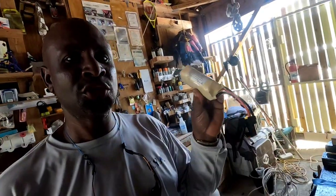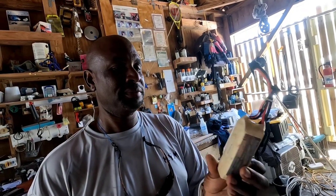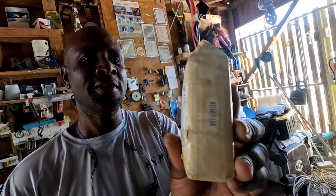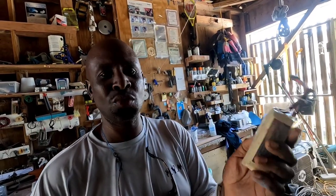Lithium-ion and LiPo batteries can really explode and cause a massive fire. Those are drone batteries, LiPo batteries for my drones. And as you can see, they're a little puffy. Whenever the batteries start getting puffy like that, it means one or two of the cells are no longer good, and it's time to replace them.